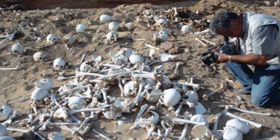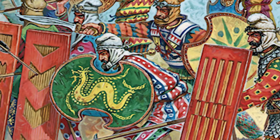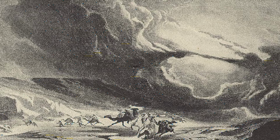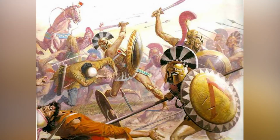A few years ago, scientists found the remains of the legendary army and showed that the warriors had not disappeared, but were killed by a violent sandstorm. Olaf thinks that the Persian army of Cambyses II was trapped by the rebel leader Petubastis II and was defeated.